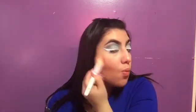And then we're going to take the brush that I used to contour, and we're going to blend it. So that's all I kind of do for my face. I don't really do anything on my forehead, only because you don't really see it. I cover it with my bangs, so there's no need to contour something that not everybody's going to see.